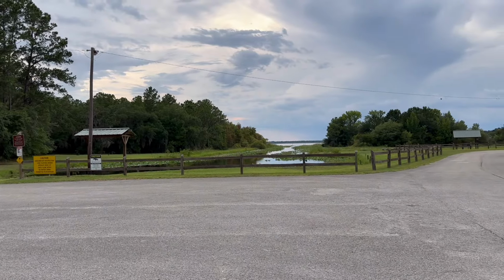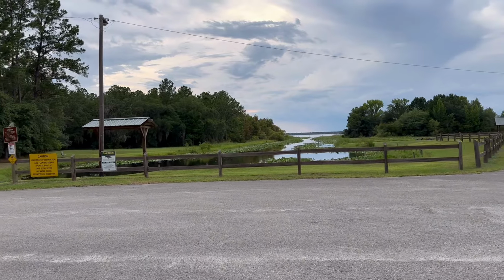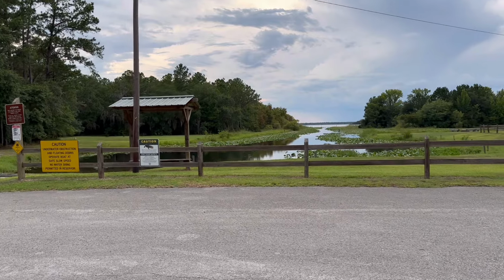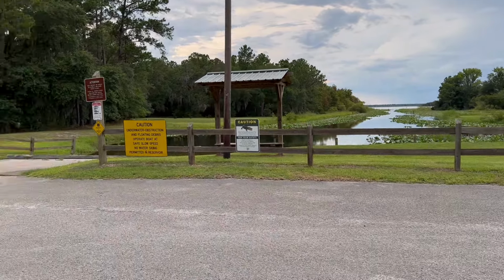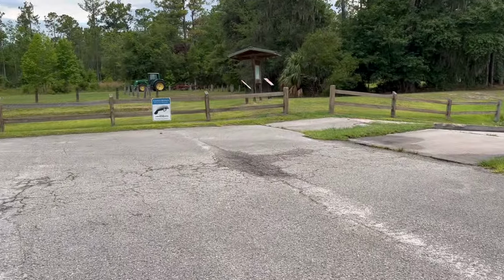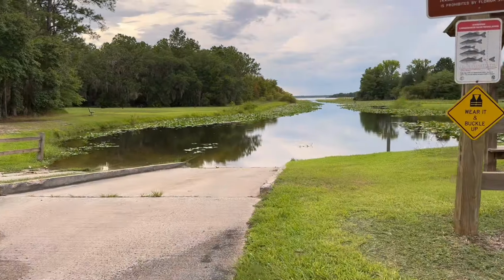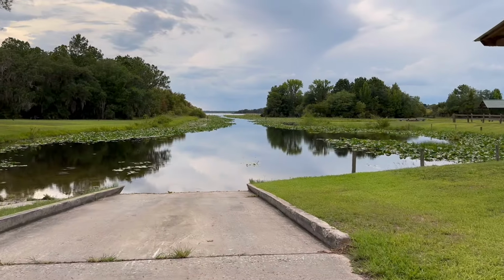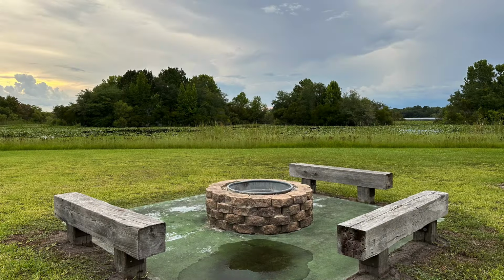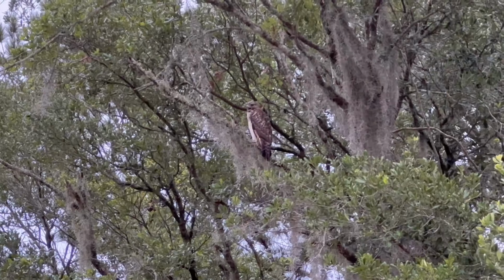Showers were nice and clean. And then you can come out and see if you can catch an alligator, evidently. We're pretty close to Lake George, which I think has the second largest population of alligators in the state of Florida. Looks like they have gators, fish, and manatees. I don't think I'm gonna see anything right now. But it's a pretty nice little spot to hang out and lounge at. They even had a nice fire pit area where you could sit back and listen to the red-shouldered hawks.